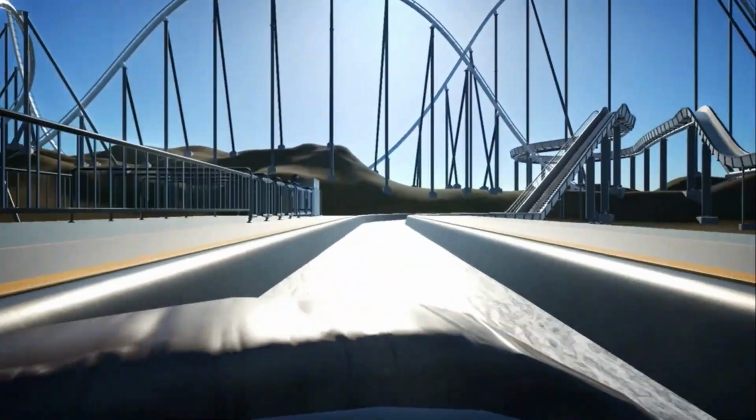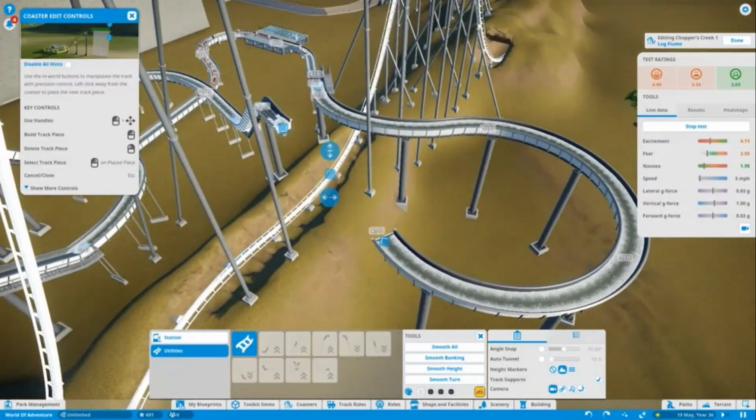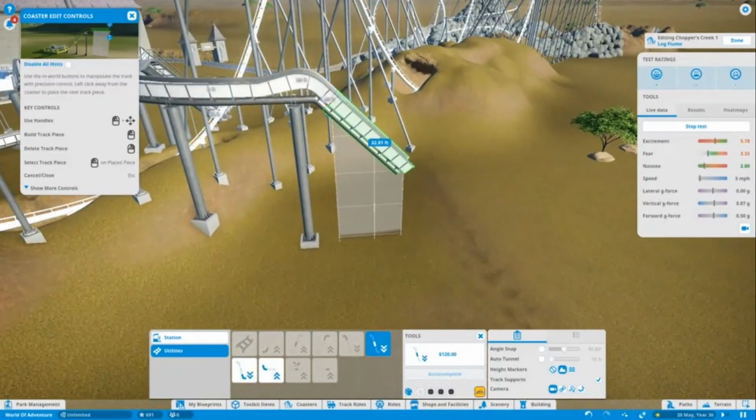So yeah, in the last episode, you can see all the rocks over there that I did over by the coaster. More rock work and terrain work will be done over by the log flume shortly. However, as you can see, I'm now extending the layout.